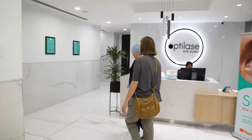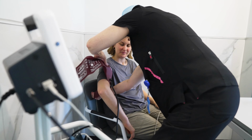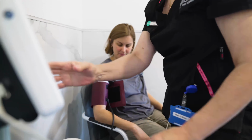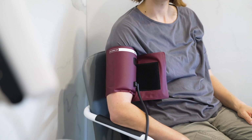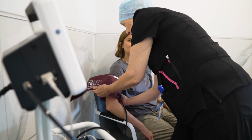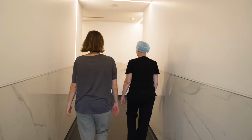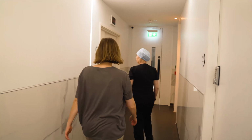She will sit you down and we will confirm your date of birth, your information. We will have your lens ready and we will have everything organized for you. We will do some checks then, like blood pressure, just to make sure that you're healthy for surgery, check your temperature and your pulse. We'll confirm the surgery with you and make sure that you're comfortable to proceed. Once we have all those checks done, we will then bring you into the pre-anesthetic room, which is a little room patients go into just before the surgery.